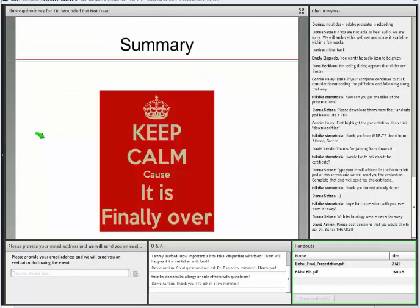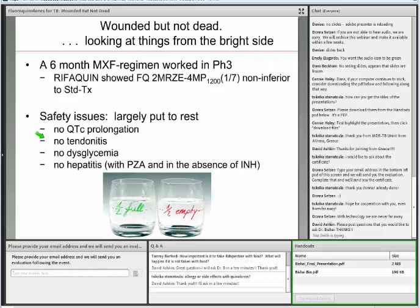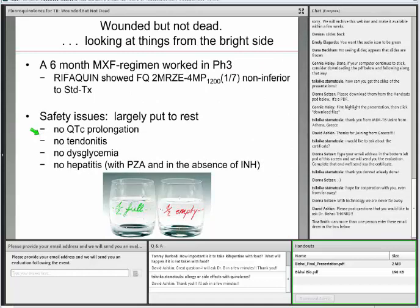So to wrap things up, it's finally over. I entitled this study, Wounded But Not Dead: Is There a Bright Side to These Three Largely Negative Phase 3 Clinical Trials? Is the glass half full or half empty? I think we did get one positive result, the rifaquin study, that showed equivalence to standard therapy.